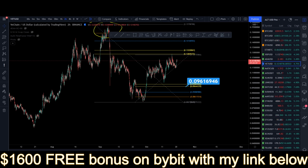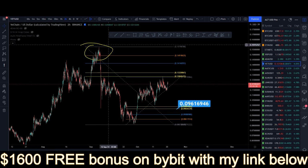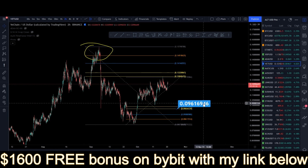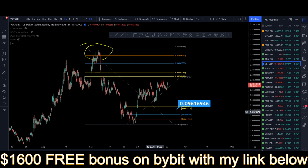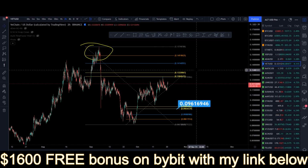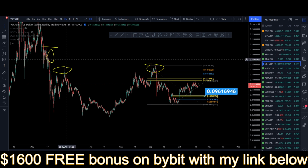Today we're going to be going over VeChain, and the areas that we're looking at, as you guys can see here, I kind of got this marked up a little bit, so we're going to be going over why I have this marked. As you can see, this area is marked because we have the 618 coming in for this little golden zone, swing failure of the lows to the upside, come back to the upside. But all in all, we have some other markers over here.